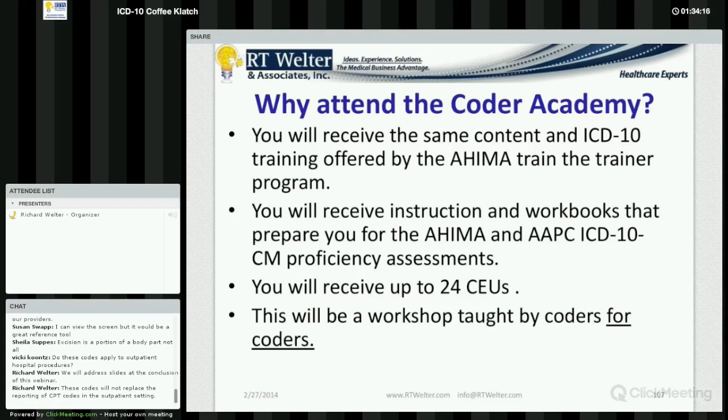The workbooks are such a great tool. Not only do they give you exercises for every single root operation, so you don't have to dig for op notes to use as examples in your own setting, they give you chapter guidelines that apply to each of your answers. They give you rationale. They give you additional notes that you can't even find in your text or anywhere else, just pointers. The rationales are great. The pointers are great. And the fact that they really lay out which guidelines apply to which root operation selections makes it a lot easier to bring together. As I mentioned before, CEUs are available for each day, and the workshop will be taught by coders for coders.